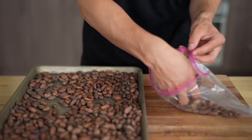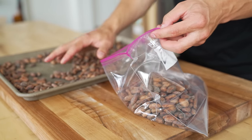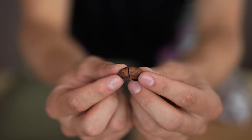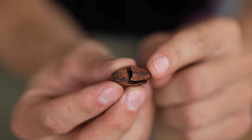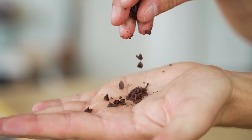Now we're gonna put all these cacao seeds into a bag, because crushing them up in a bag is gonna be a lot better than trying to individually crush them all on our cutting board. What's gonna happen here is this. When we crush all these open together, we're gonna be separating the shell and then what's inside. All these beautiful cacao nibs, which will be used to make chocolate.